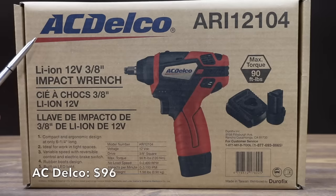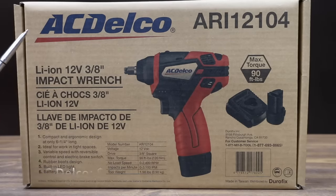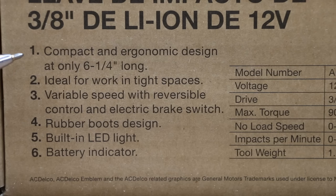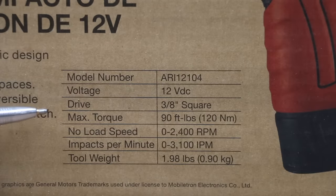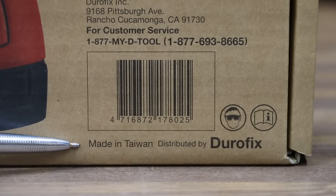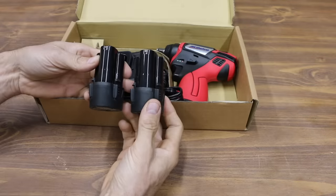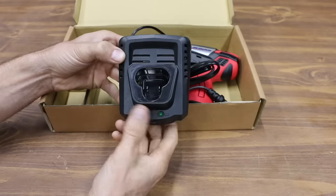At a price of only $96, the least expensive brand we'll be testing is made by AC Delco. All the wrenches we'll be testing are 3/8 inch impact wrenches. The AC Delco is 12 volts. Compact and ergonomic design at only 6 1/4 inches long. Max torque 90 foot-pounds. We're going to test that. The AC Delco is made in Taiwan. There's a manual for the impact wrench as well as for the charger. The AC Delco comes with two 2-amp-hour batteries and a 1.5 amp battery charger.